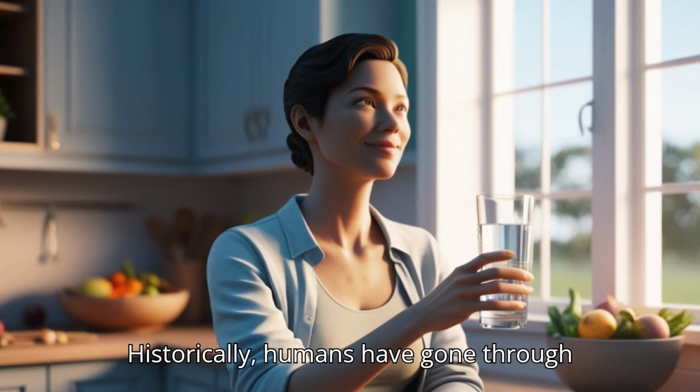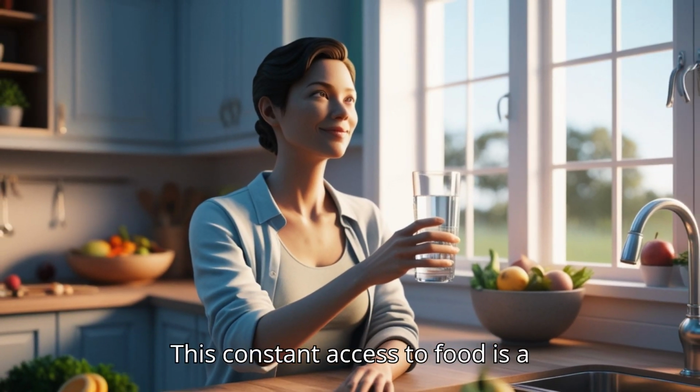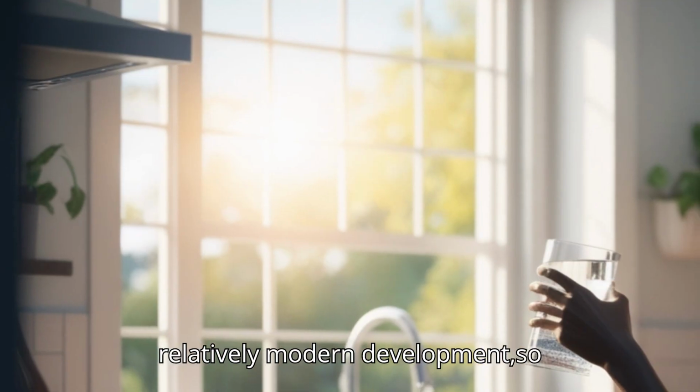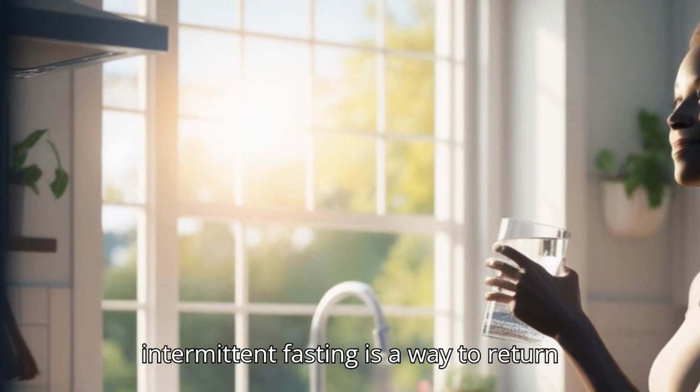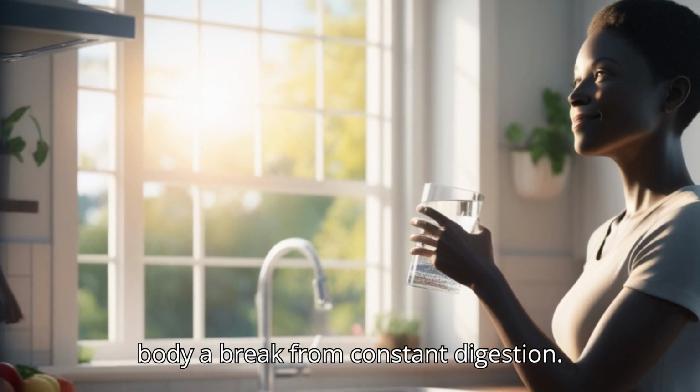Historically, humans have gone through natural cycles of feast and famine. This constant access to food is a relatively modern development, so intermittent fasting is a way to return to those natural rhythms and give your body a break from constant digestion.